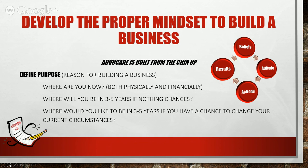So when you define your purpose, really get as specific as you can be. Where are you now, both physically and financially? If nothing changes, where are you going to be in 3 to 5 years? Okay, and now think ahead. Well, what if you had Advocare and you were able to make an extra $3,000 to $5,000 a month? Where would you be? And then ultimately paint a vision for yourself. Where would you like to be in 3 to 5 years if you had a chance to change those circumstances?